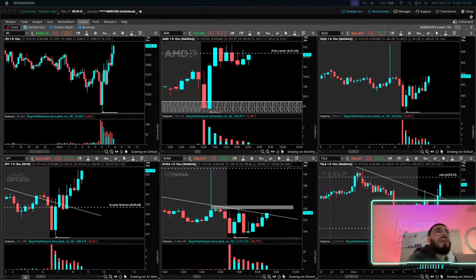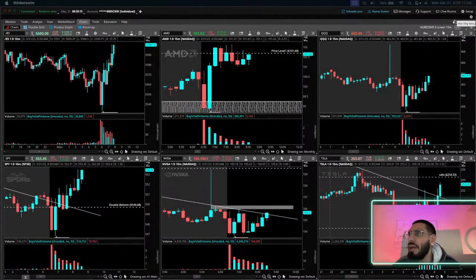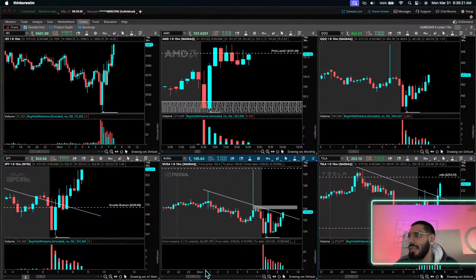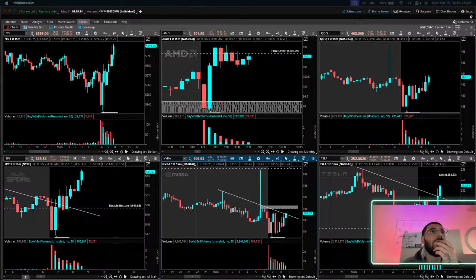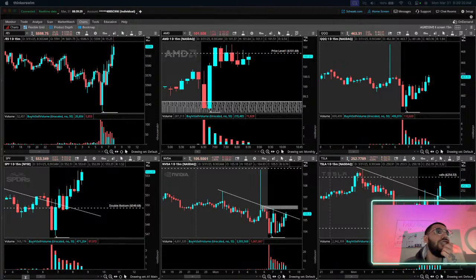Okay, we got 45 seconds, and Nvidia is breaking out of this 5-minute trend. I don't know if I almost want to take it on this 5-minute breakout. I'm not even gonna lie. That's the issue. That is the issue. You got 30 seconds.